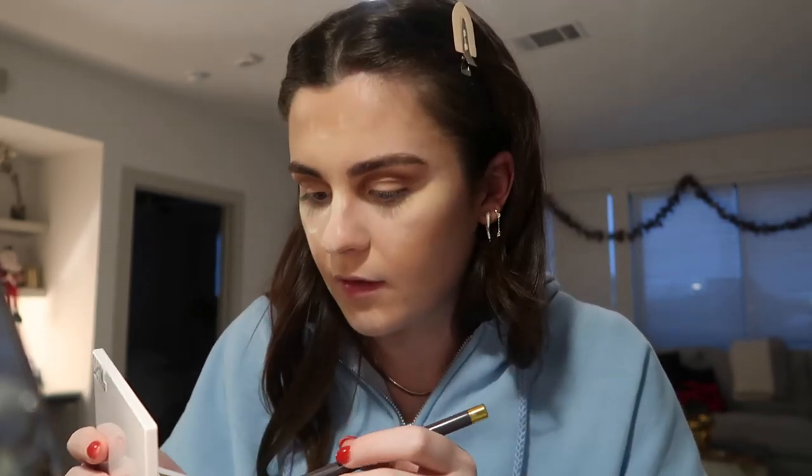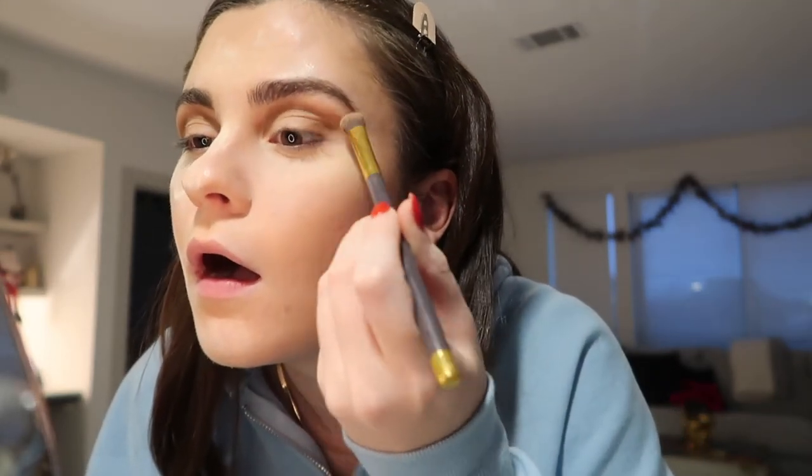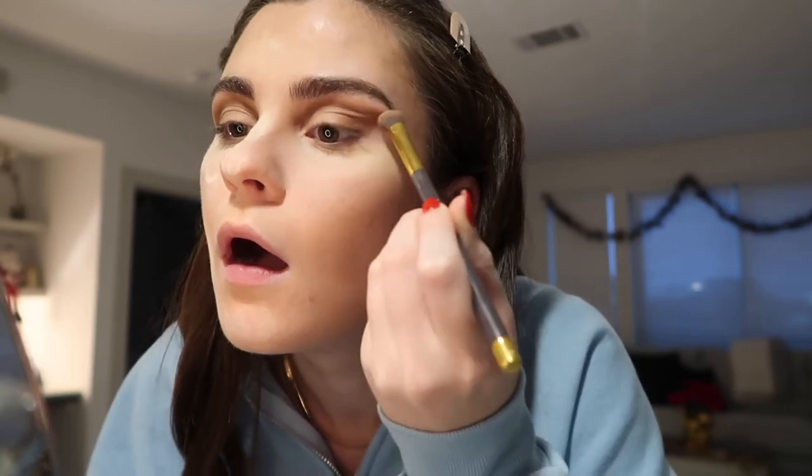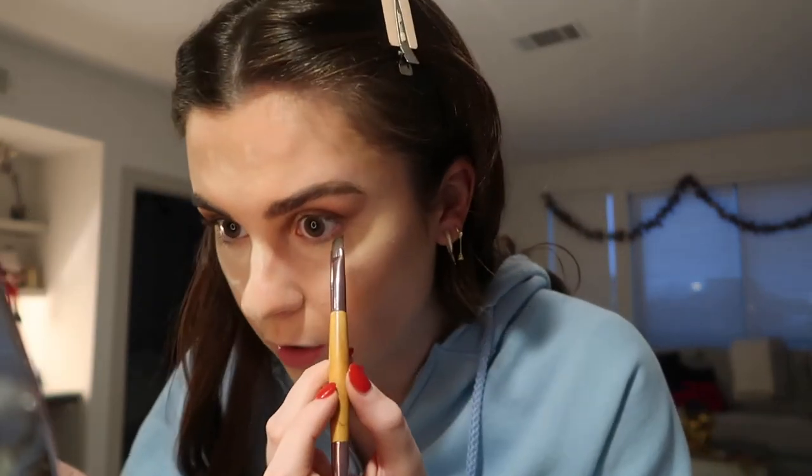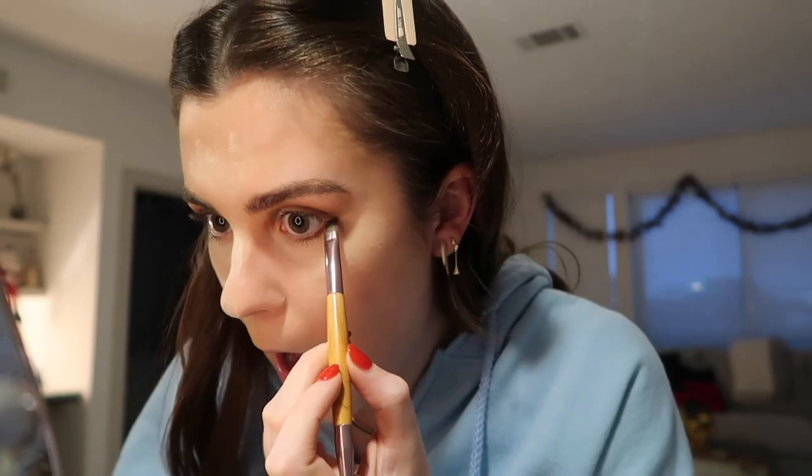I'm gonna go in with this one. Okay, no, that actually looks really cool. Okay, now I'm gonna do the bottom, and I really wanna make sure I am connecting the end of the top eyeshadow with the bottom eyeshadow. So I'm gonna go in with a slanted brush like this, and I'm just gonna pick up that same dark brown shade right there and just run it under my eye. Like that, and then I'm gonna go in with this one that's a little bit thicker and diffuse it a little bit.